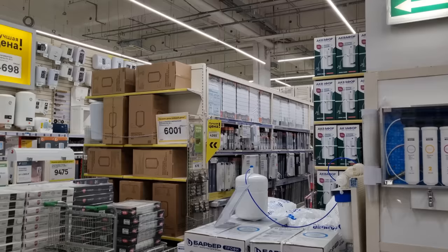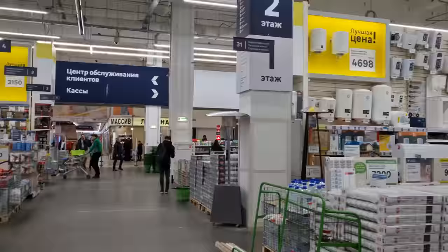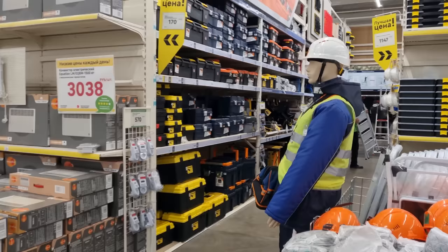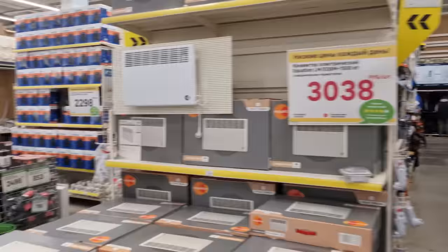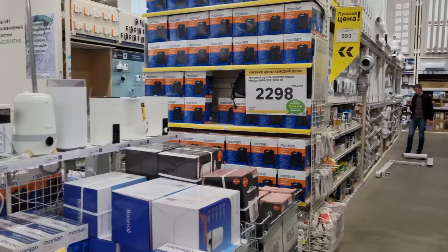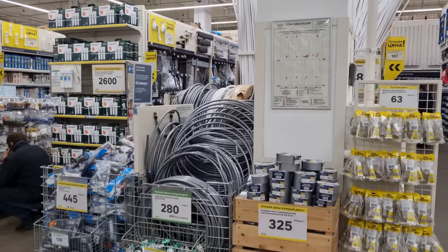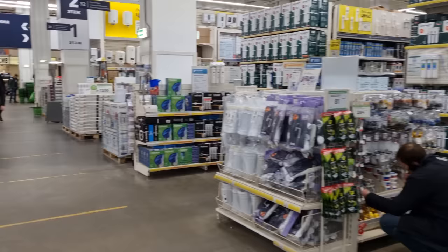The first floor of Leroy Merlin is about everything. Screwdrivers and whatnot. Gloves and special clothes. And different equipment. Truly speaking, I don't know what it is in Russian. All you need for rather cheap prices. Believe me, trust me, I cannot comment on that.